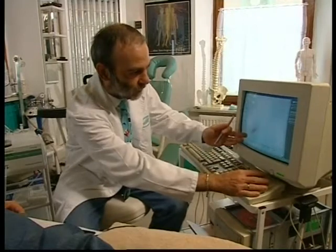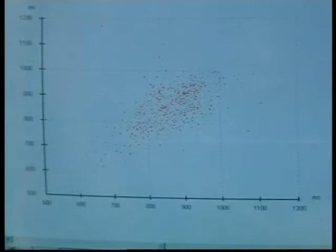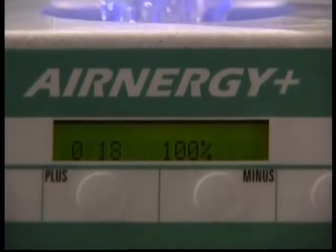In comparison, it's highly significant. The study shows Airnergy has a thoroughly positive effect on our entire nervous system and optimizes all of the body's organic processes.